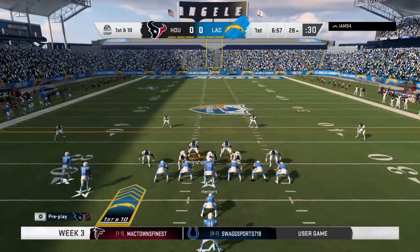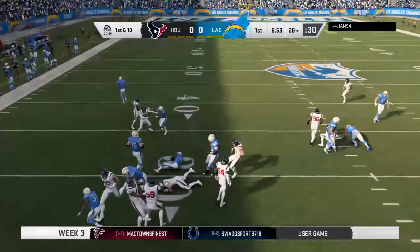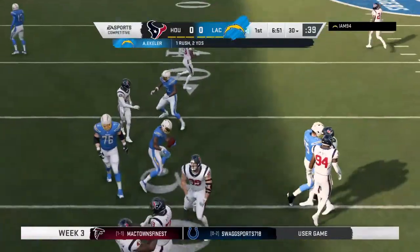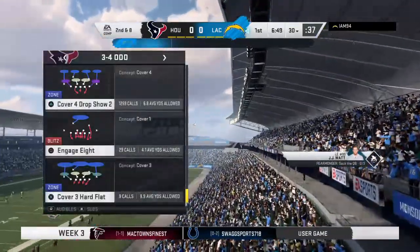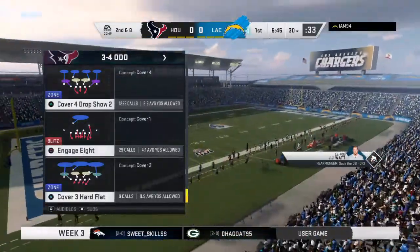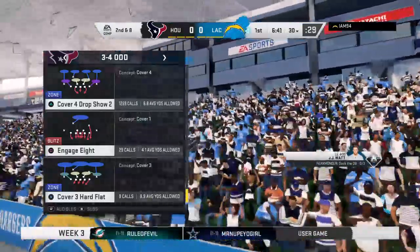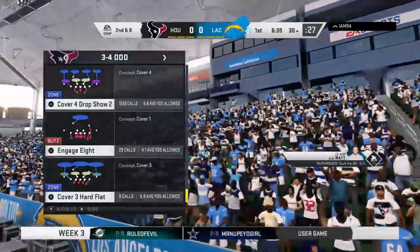Here we go. Now a carry by the third-year man. This is Austin Ekeler. Only a couple for him there on the game's first play, and it's second down. J.J. Watt makes another tackle there, and it's for a minimal gain. And let's face it, if that's all you're going to get running the ball, you're not going to have much success against him and his team.